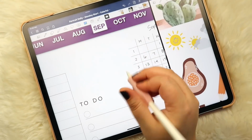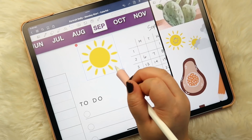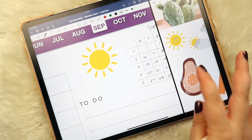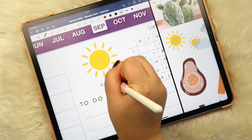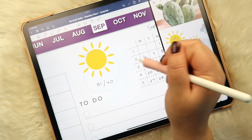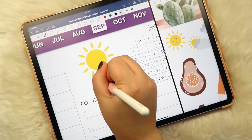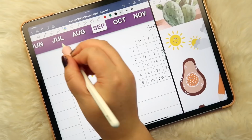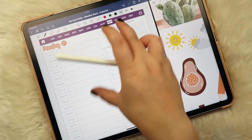Maybe I'll just fill in the weather each day individually actually, because it changes, you know? So my thought process for the weather was to put in a sun or whatever your weather icon is. And then right now it's saying 91/70. So I figured that's what I would do with the weather, just keep it very simple. But like I said, I am going to be creating a little bit of a different option for weather. I want to do a straight line, so I'm gonna use the shapes tool. It's 91/70. That's what I figured I'd do for that.